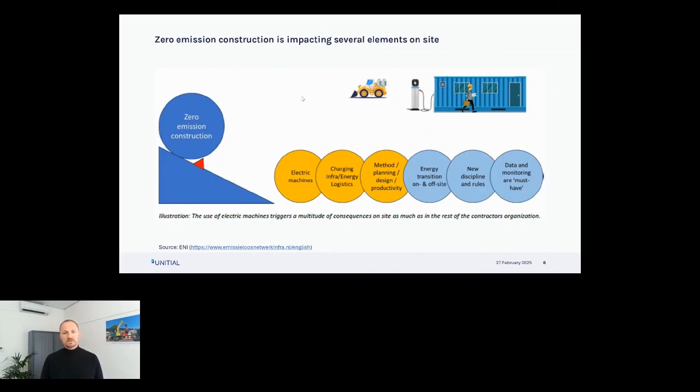And then what we can also see is there's new rules and new disciplines that are being introduced in terms of worker safety, but also in terms of handling these types of equipment. And then in a general note, what we see is that specifically in the construction area, people are not very familiar with electricity, right? Folks have been a lot about doing the job and doing it with a machine that they understand. And now there's this whole new element that comes into play. So a lot is changing.